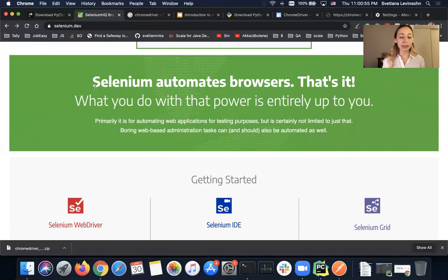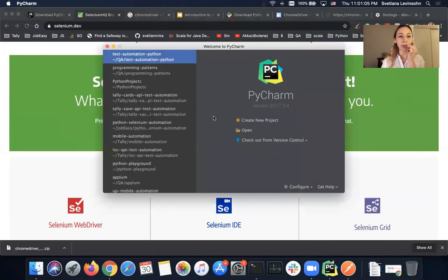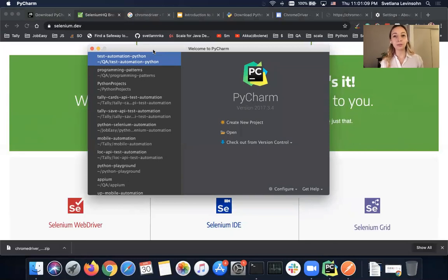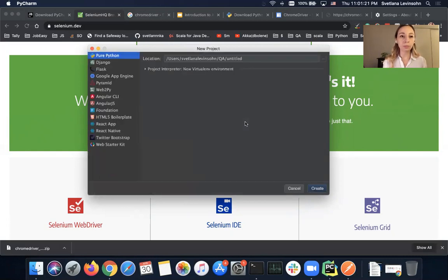I have everything already downloaded and installed in place. And I'm going to start simply by creating a new project. So I have my PyCharm open. You can see that I have a lot of projects. If you just installed it, this side is probably going to be empty for you. But what we need to do here is just create a new project. Let's do this. So I'm going to click the Create New Project button.